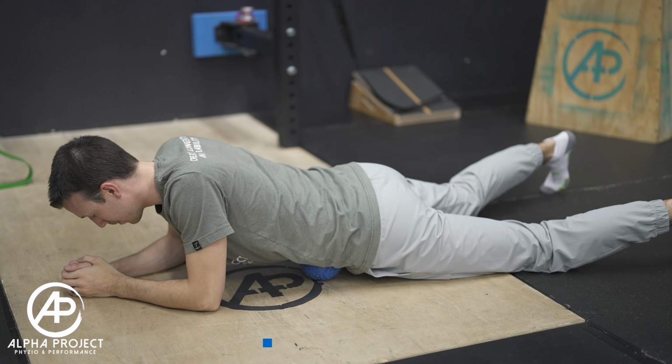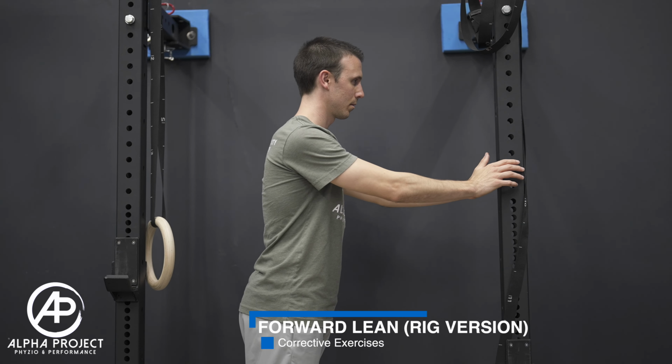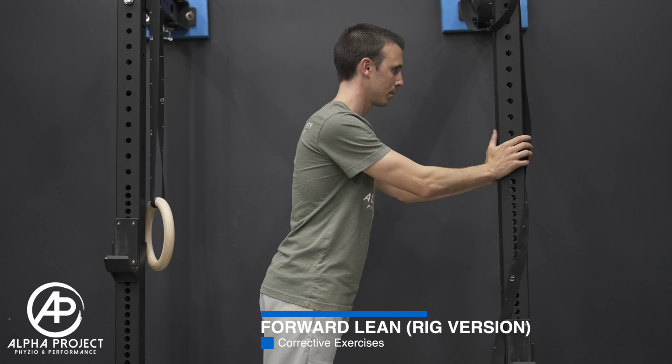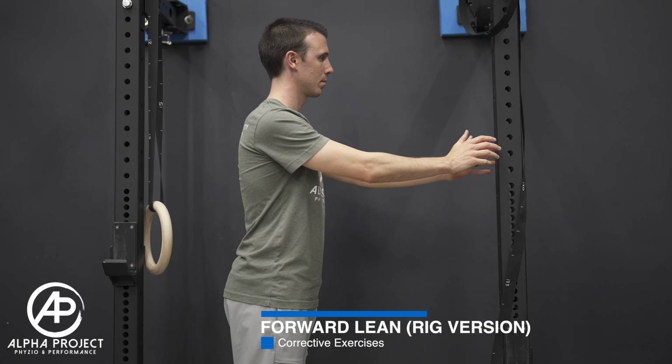And the last one is a forward lean drill against the wall. You're leaning from the ankles. Keep your core engaged and just practice leaning into this wall, falling forwards, and then returning back.